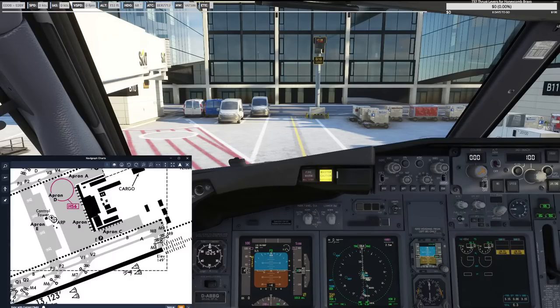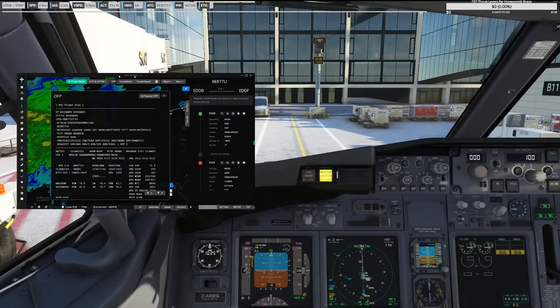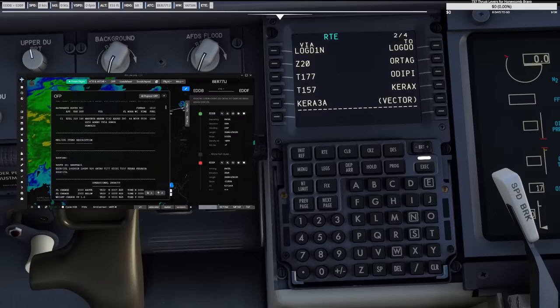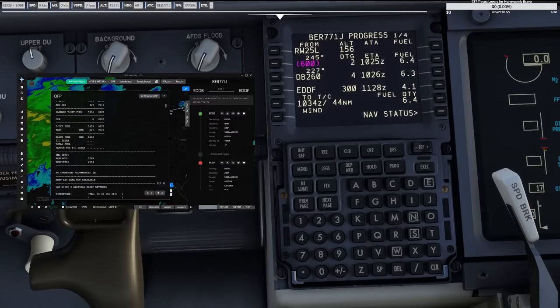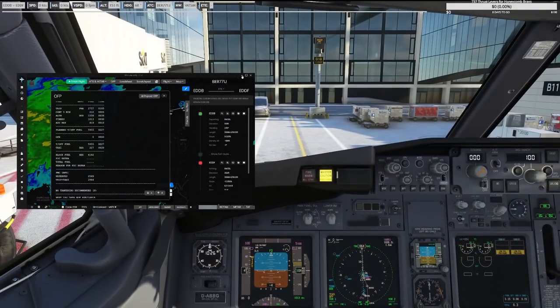Then let's do a route check. Here we go, that's what I tried to do. Okay, Echo Delta Delta Bravo towards Echo Delta Delta Foxtrot, Bravo Echo Romeo 771 Juliet. And for the routing, here it is. It's via Lokto, Zulu 20 Ortak, Tango 177 ODP, Tango 157 Kerax, Kerax arrival. Ground distance is 293 versus 300, 4.1 remaining, and we need 2.6 for a diversion towards Düsseldorf. Okay. So far, so good.